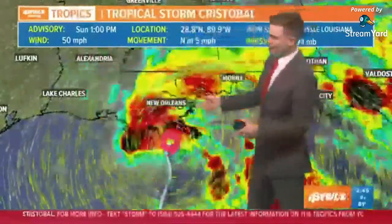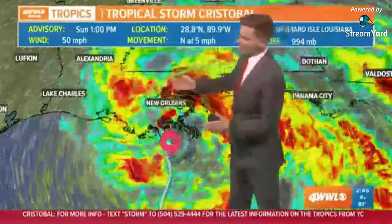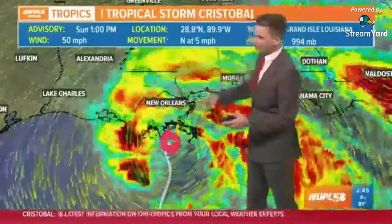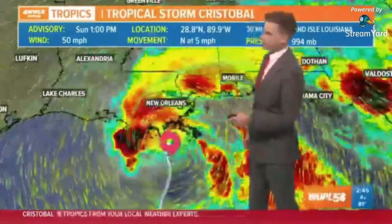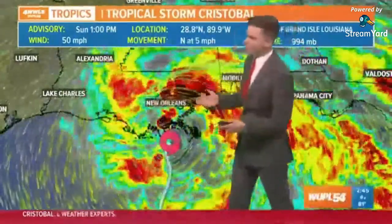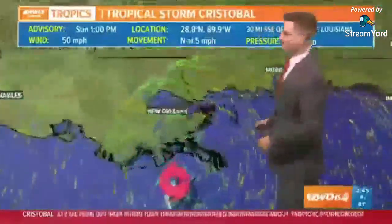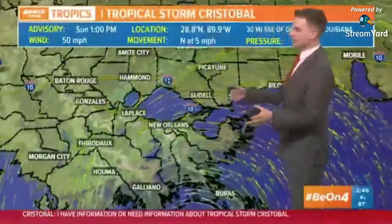But as it slowed down, it's still pumping in all that southeasterly and easterly wind, which means the storm surge is going to remain elevated in those typical low-lying spots. We just talked about a lot of them. And we're also continuing to see the wind come into the lake as more of a northeasterly wind, which means higher tides on the south shore. We are seeing some of that flooding along the lakefront area.